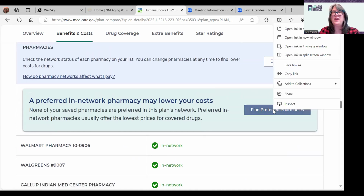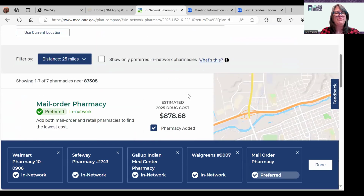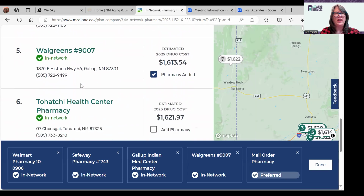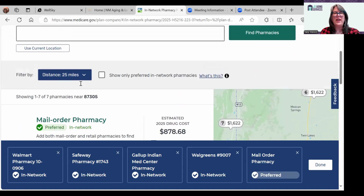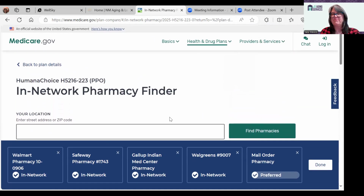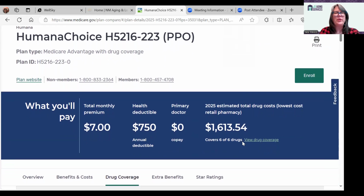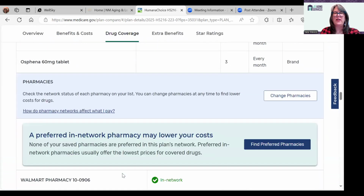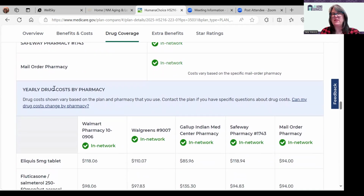Let's check to see if any of the other pharmacies that we didn't choose are preferred. So this says mail order is preferred. And I'm just scrolling down to see everything else looks like it's in network. So I think we're okay with our pharmacy choices. Generally speaking, a preferred pharmacy is going to have lower costs, lower out-of-pocket costs. So let's see what the next section shows us exactly what those costs are likely to be.